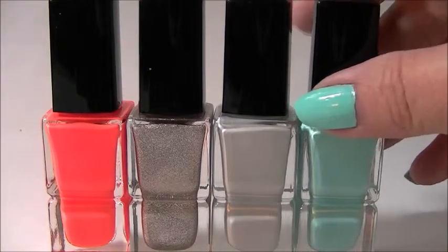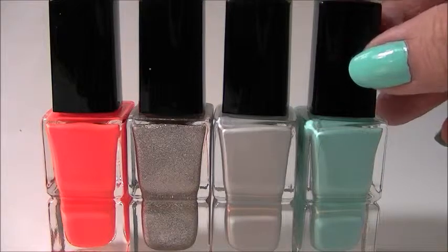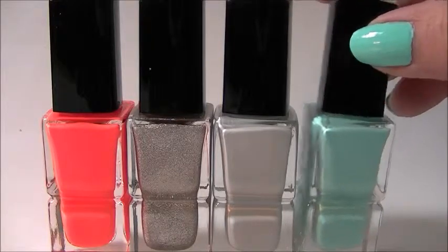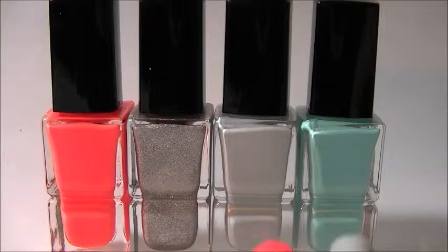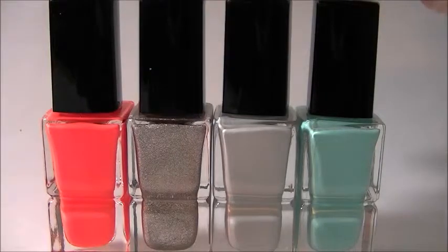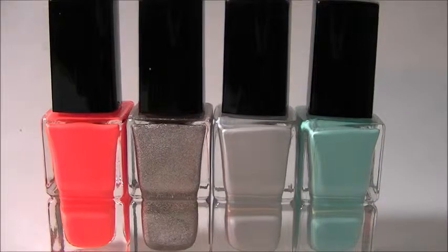I appreciate them sending them to me and giving me the opportunity to share them with you. They did not provide any other compensation for making the video. It's purely providing just these 4 polishes for review. And I was very happy to get the opportunity to do that. Again, these are the 4 colors: Tiger Balm, Golden Beauty, Cashmere, and Caribbean Island. Highly recommend all 4 of these.